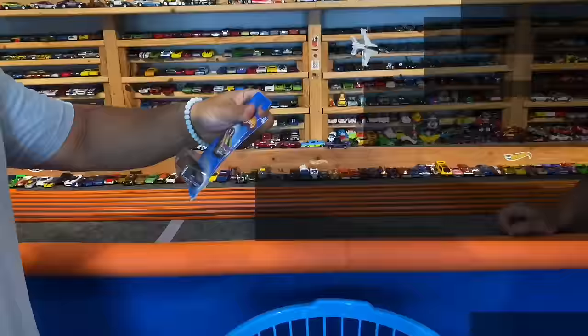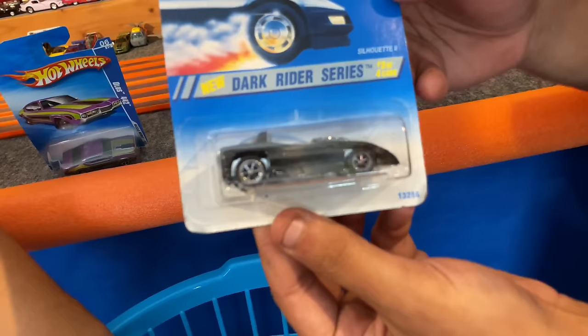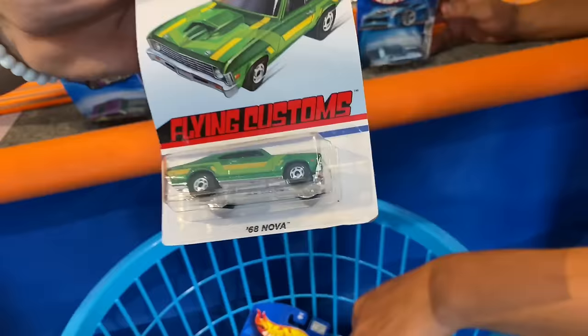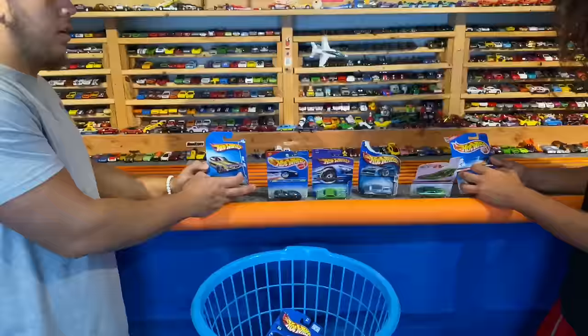Next six. Old 442. Man, I love the paint job on that old 442. Oh, my God. Dark Rider Silhouette 2. Buick Riviera. A torn Nova. Car, but a nice Chevy Nova. Got another Nova. And an IROC Z. On your mark, get set, go.